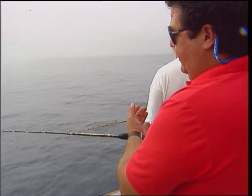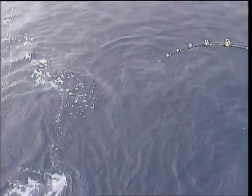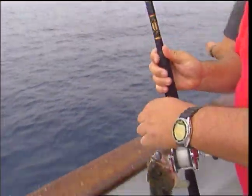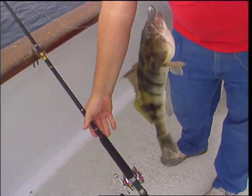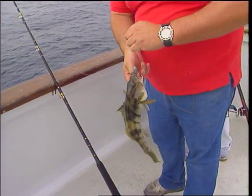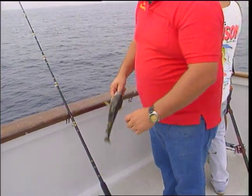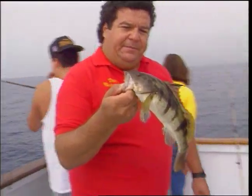Here, we got a fish going. See what we got here. Oh, sand bass. It's a sand bass. Just some of the variety of fish you can get out here. Had some calico bass come up, now a sand bass. It's quality fish. Let's go ahead and measure them.